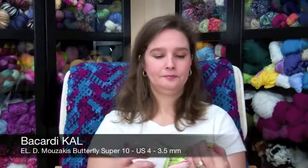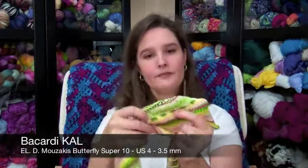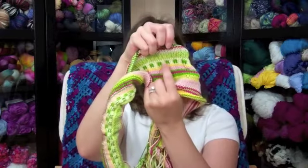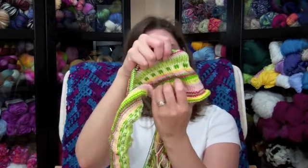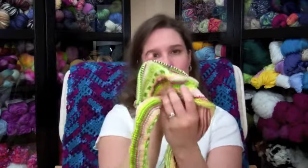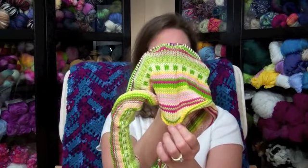So I think I covered everything I wanted to cover on the Iris Mystery Shawl. If I didn't, we'll get back to it. Anyway, on to Bacardi. It has seen a little tiny bit of love, not a whole lot. I think I was about right around here somewhere last week. I may have done those rows there, but I don't remember. Anyway, this is how far I've gotten so far.